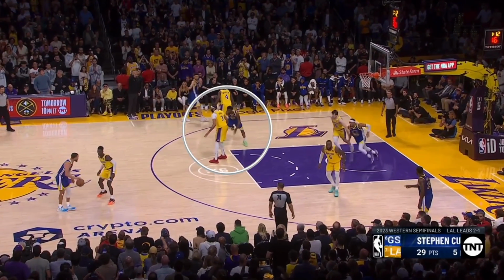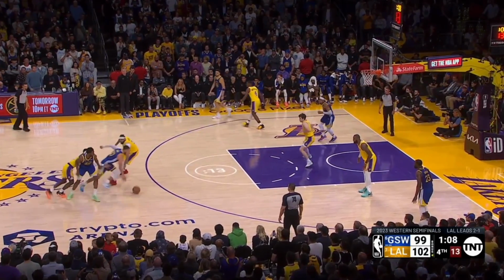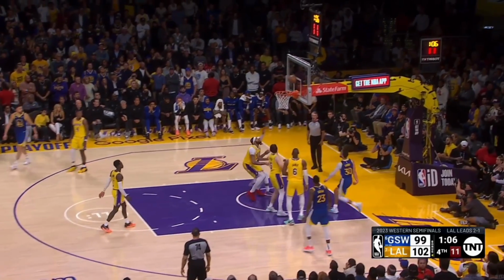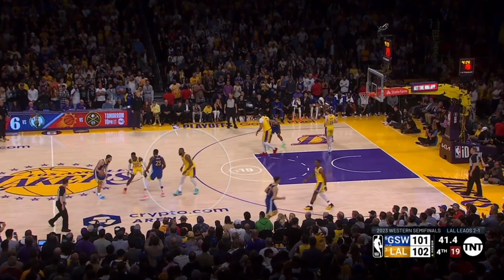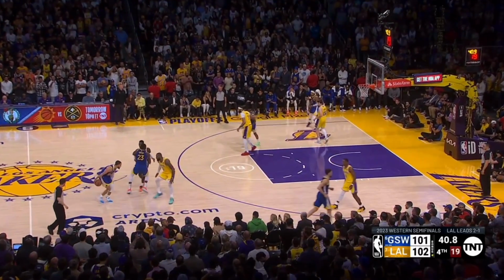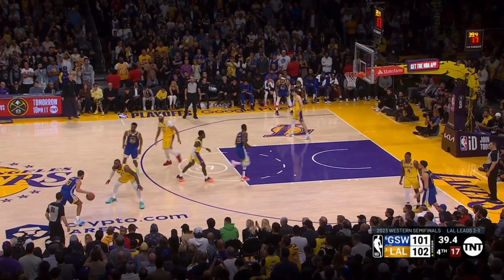This time, Wiggins does bring Davis up into the pick and roll. Curry's able to split it, get downhill, and finish for a layup. So that leaves 40 seconds left with them down by 1. And the first screen is for LeBron to switch on to Curry, and then they bring Davis up. So it's 2 bodies to take him on in the pick and roll.